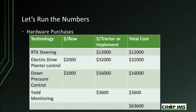So I went back to my hardware people that work for Crop IMS and said, give me some numbers. I didn't want to use my own because Dad gets kind of sensitive when I start talking really dark details of his farm. So I left him alone. They just told me an RTK steering system, give or take $12,000. Electric planter controls around $32,000. Some form of down pressure, hydraulic, pneumatic, I don't care, around $16,000. Yield monitoring, $36,000. For a grand total of $63,600. Huh? $3,600. I'm sorry. $3,600. My apologies. So, $63,600. So let's continue on.